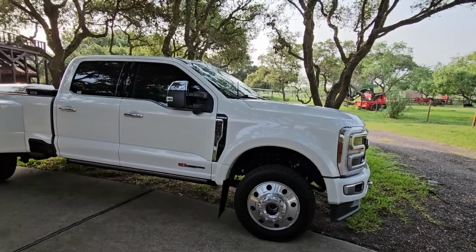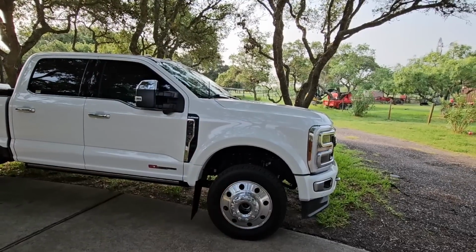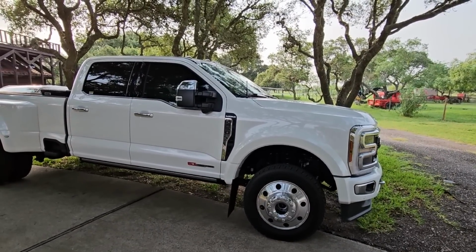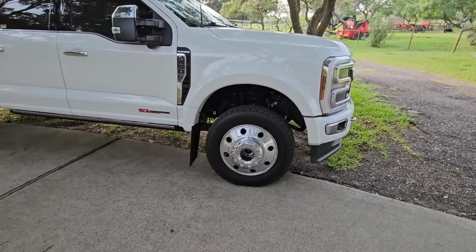So I opted just to leave the Alcoas, leave the Centromatics on the other truck, and just deal with the wheels that are on this truck. Eventually, I may decide to upgrade to a different wheel, but that's probably going to be closer to the point to where I have to change the tires out anyways. The tires that are on here are the HDR5 tires.